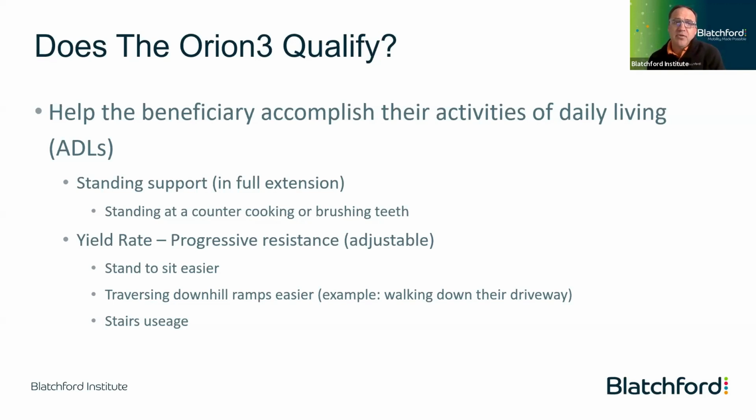Yield rate. That's another way that we can help with their ADLs. We have this progressive resistance, meaning as the knee flexes, the resistance is going to ramp up. And it ramps up to a controlled amount. We can define how much that ramps up, and that allows it to be a nice, smooth descent from fully extended, fully standing down into the chair. So it allows a nice, easy stand to sit. That's improving their ADLs.